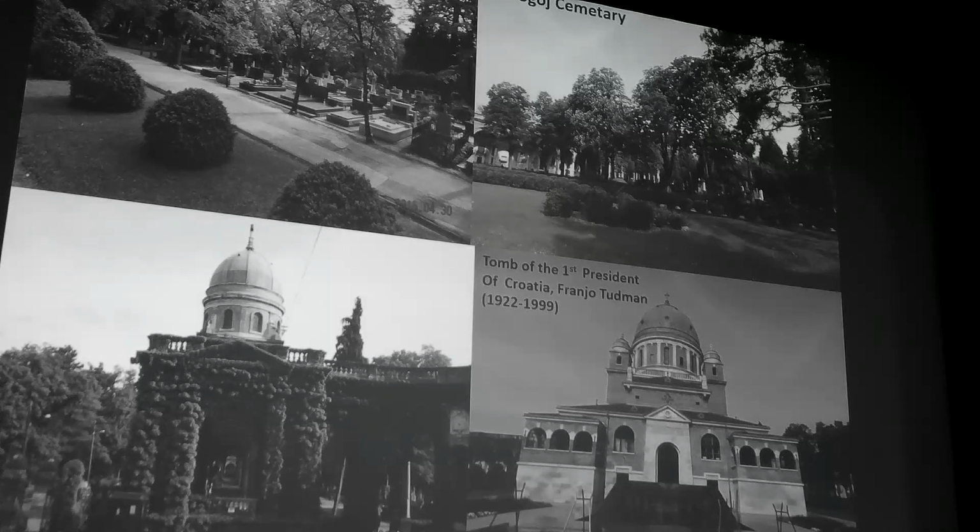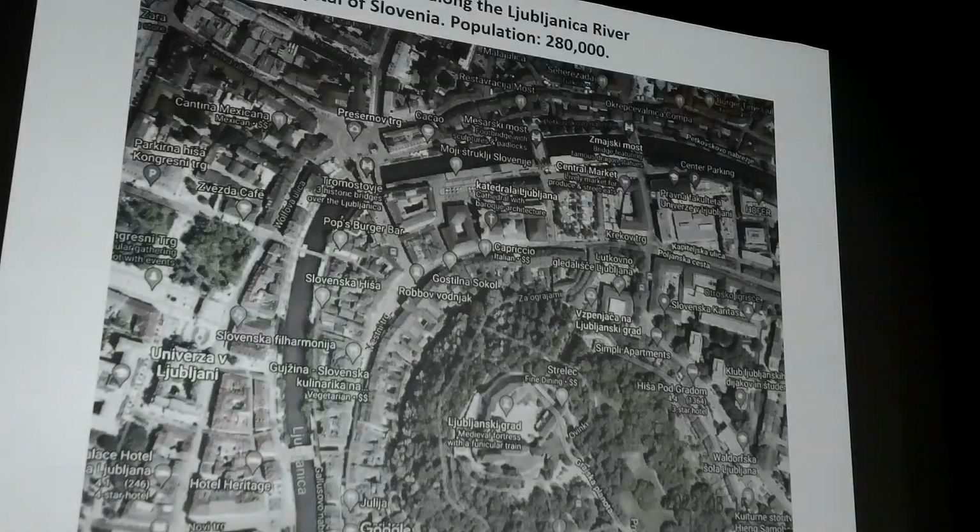Okay. So after we finished the tour of the cemetery, we got onto the bus and we drove to Ljubljana, this old town along the river. Here's the old town area, and it's the capital of Slovenia. Population 280,000 people. The University of Ljubljana buildings are all scattered around on this side of the river, and the bus dropped us off at the administration building here, and then we walked to this Prešeren Square, and then we walked across the Triple Bridge here.